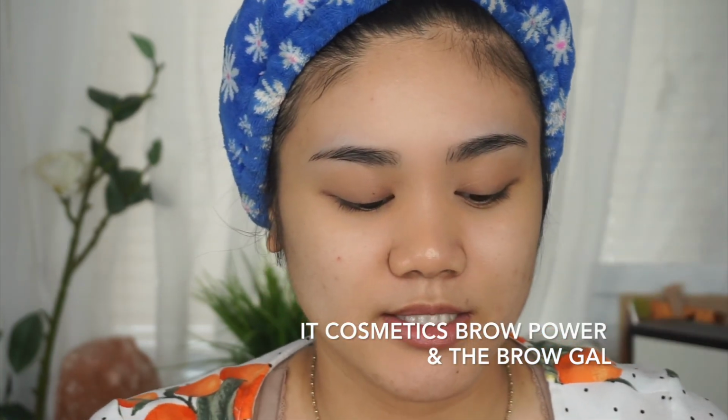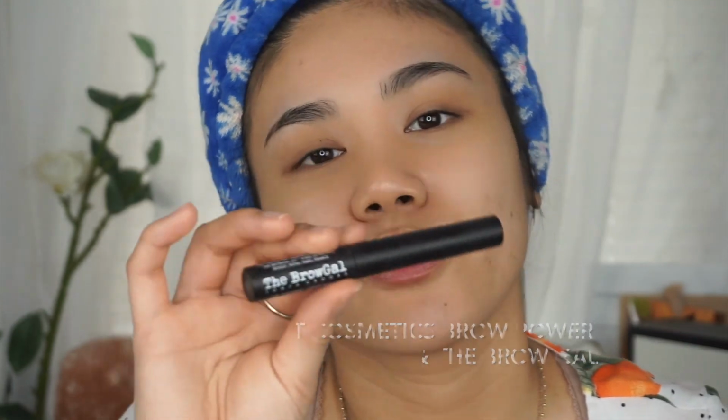Now that we're done with the primer, we're gonna go ahead and move on to the brows. And now I'm gonna do this off camera, but I'll just show you guys what I'm gonna be using for the brows. So for my brows, I'm taking the IT Cosmetics Brow Power. And then to set the brows, I'm taking the Brow Gal setting gel.